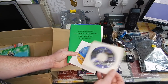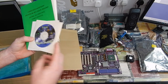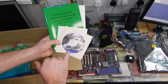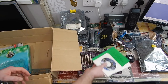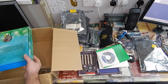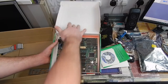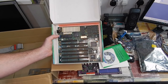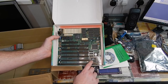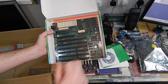More manuals, and that might actually be the CD for that motherboard. Certainly says for Intel and VIA chipset. That's a VIA chipset. And then last but certainly not least, one box containing a nice little 386SX motherboard, including the 387 coprocessor. That's quite nice to have.